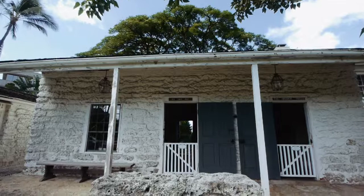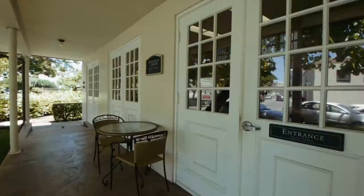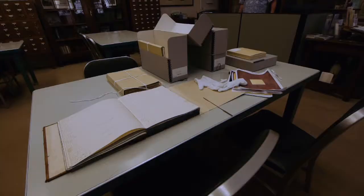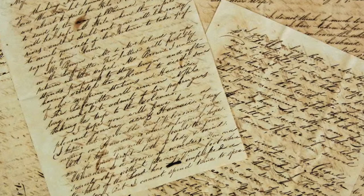Well, generally this would be seen as a house museum. It has the two oldest historic houses in Hawaii on the site, but it also has this amazing archives as part of it as well. The official name is Hawaiian Mission Houses Historic Site and Archives. And that's a really important pairing because the archive includes the largest collection of Hawaiian language books in the world. And it also has the letters and journals and many of the records from the Hawaiian mission beginning in 1820.